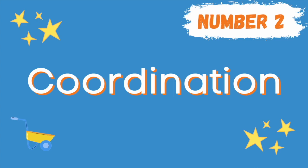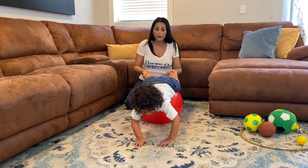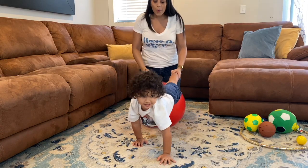All right, number two is going to be coordination. When you are in this position, you are using your right and your left side of your body alternating, right? You have a lot going on. Your body's also inverted. So your child is going to require a lot of coordination to do this type of activity smoothly.